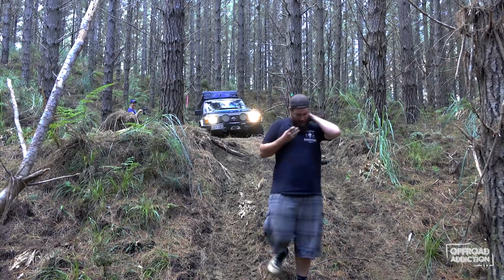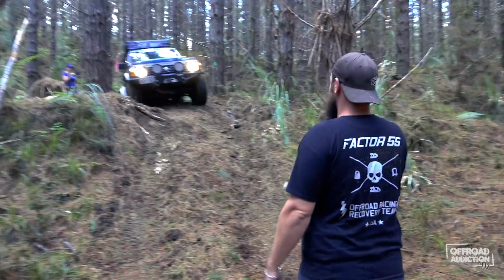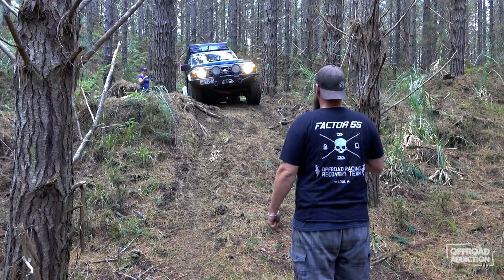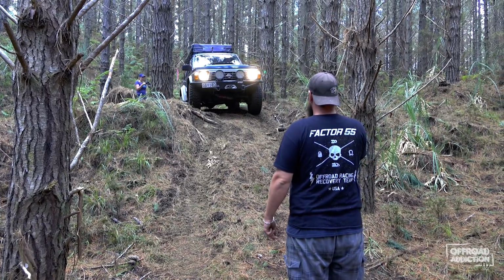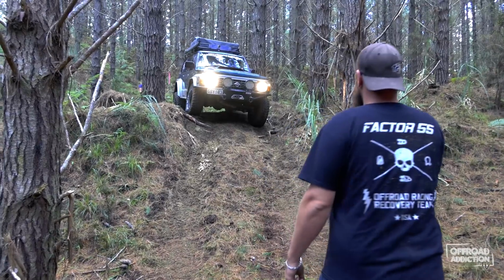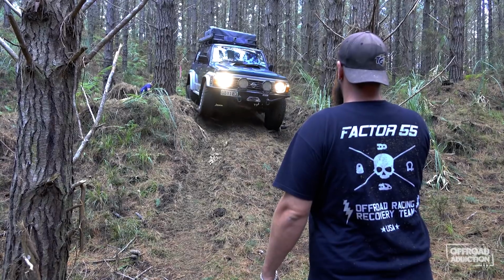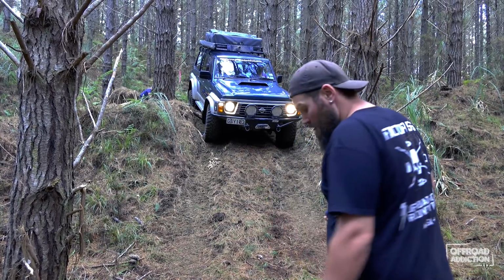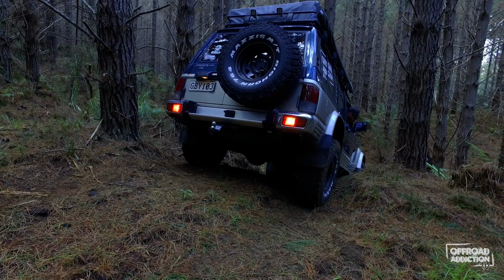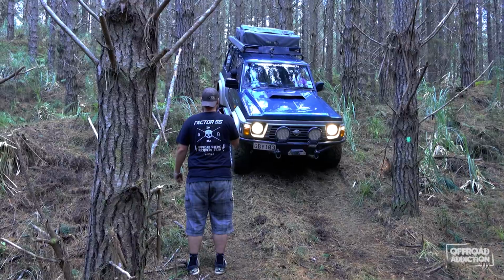So you've got a tree root on your right hand side. You should be alright. Carry on straight, lift hands down a little. I can't see it, so just stop it. Lift hands down a little. Yeah, well, you're alright. Shouldn't have lifted too much. You've just come up and down. The rest of it's pretty straightforward, just watch out for the tree.